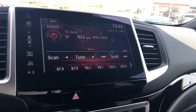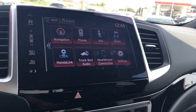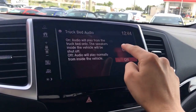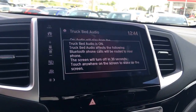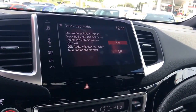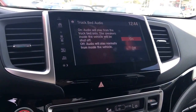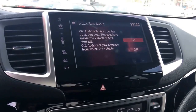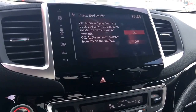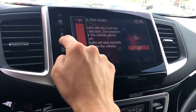Let's go into audio, guys. And we've got a nice song on, or the radio. So what this does, when you hit truck bed audio, we're gonna go on. And what this is actually gonna do, you may notice that the volume's just decreased exponentially. That's because we've actually sent the volume to the truck bed. There are 6, not speakers, but exciters. You can use this rain, snow, hail, and it's so cool. There's a couple other tailgating things back in the Ridgeline we're gonna get to in a few moments. But I'm gonna turn it off because I don't wanna disturb our neighbors. Awesome, and we'll just go ahead and turn that down.